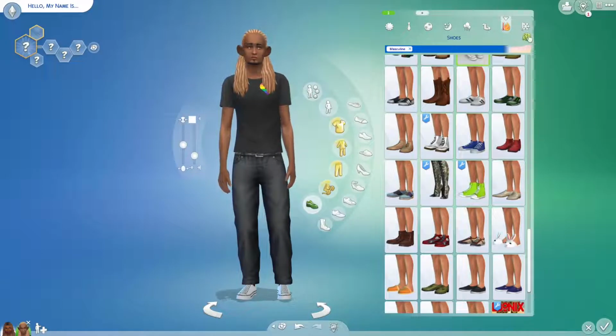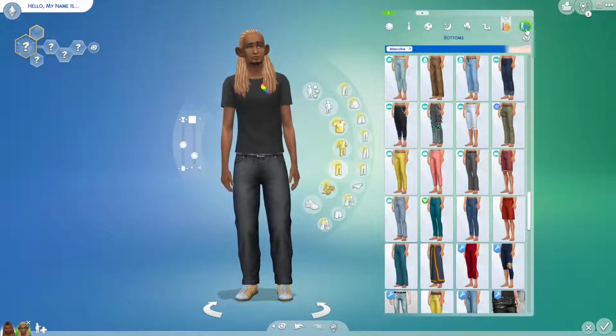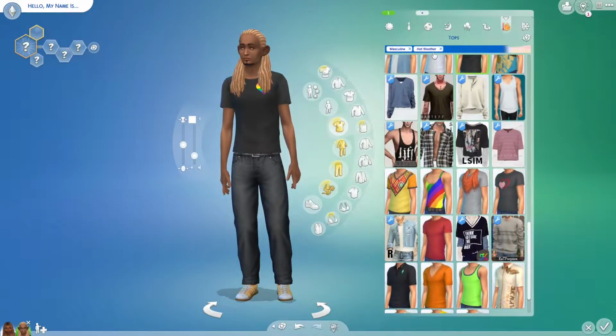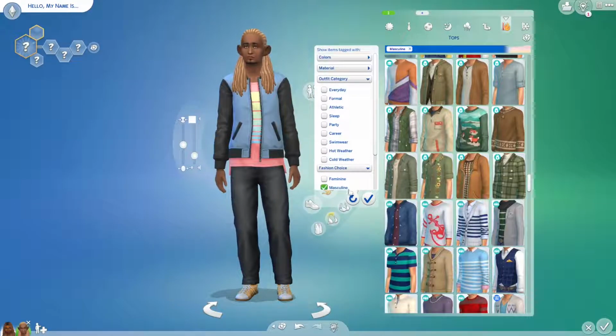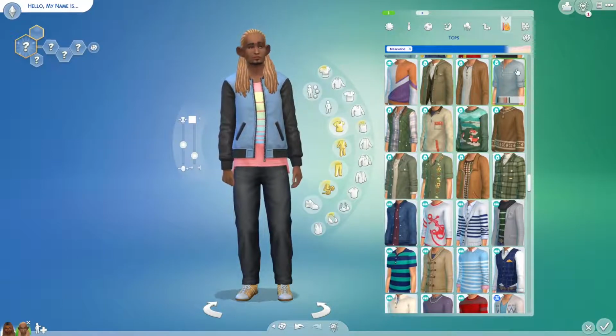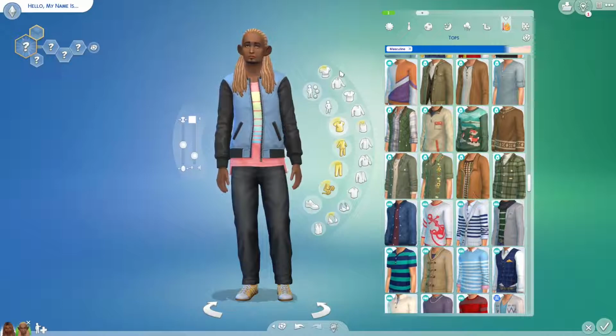1, 2, 3. Oops, I forgot to take it off. And I forgot to take it off for the pants, so. Actually, no, I didn't. Okay, we're good. No, it was a shirt I forgot to take it off for. Hold on. 1, 2, 3. I should have just left it. I don't know why I did. You're gonna be so warm.